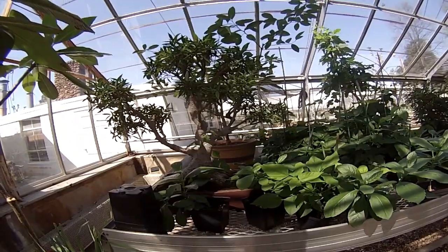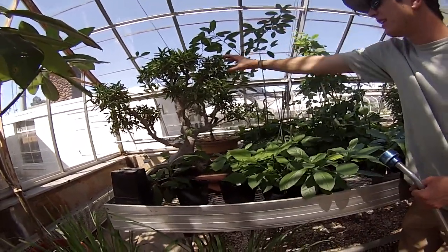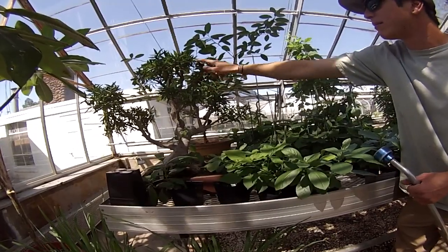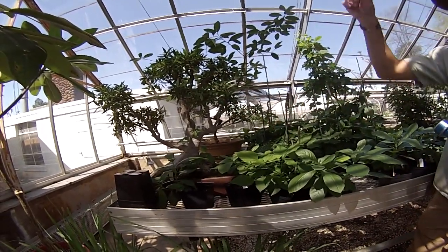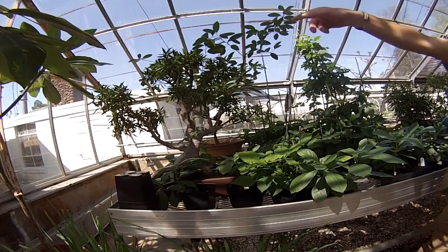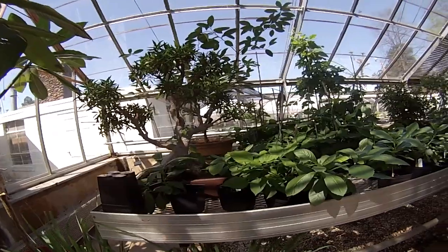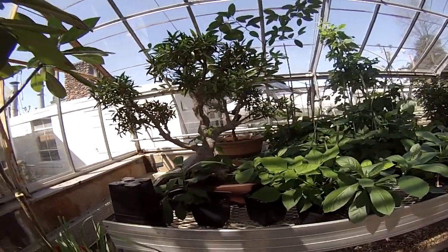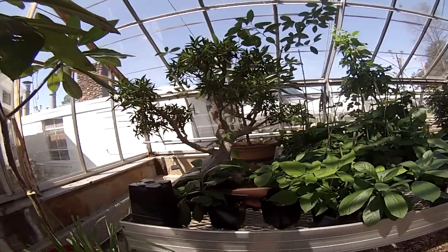When we got it, it actually was out to about right here, pretty leggy. Didn't have a lot of dense growth. You can see where we kind of cut it back. Yep. And we've got another little bonsai grove right before you go into a little passageway there. There's a little, about four or five of them. Looks good. That's pretty cool. Yeah. Looks like a mini tree. A lot of fun, yeah. Tropical bonsais.